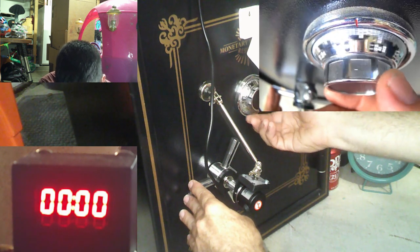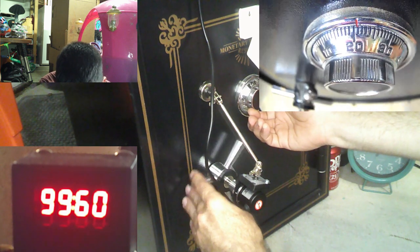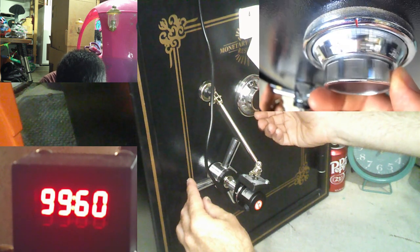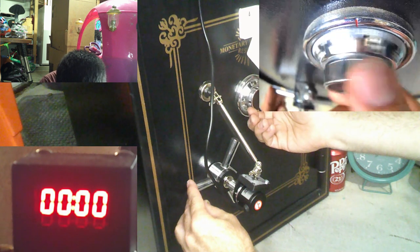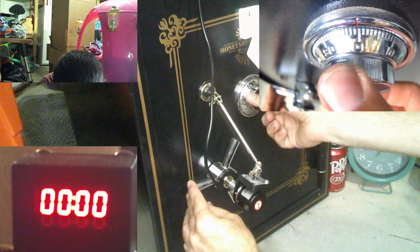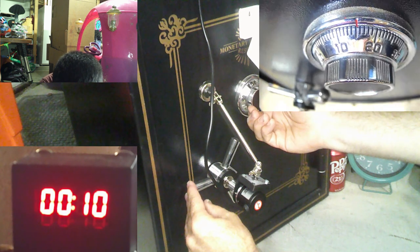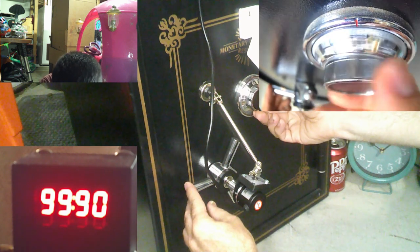Now remember, when you hit zero here, you're not done, because you started at 51 right when you picked up that second wheel. So you got to keep going until you get all the way around. Go to 2. Six. Eight. Ten. Twelve.